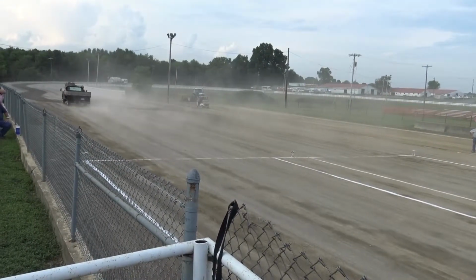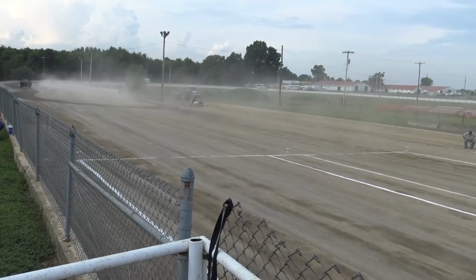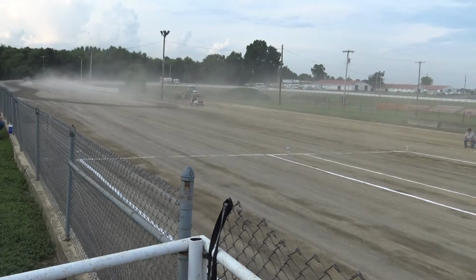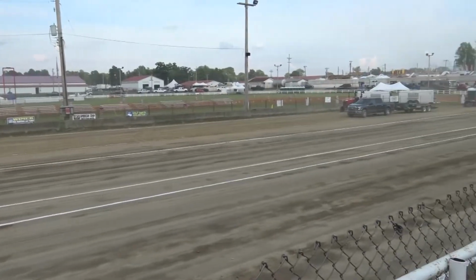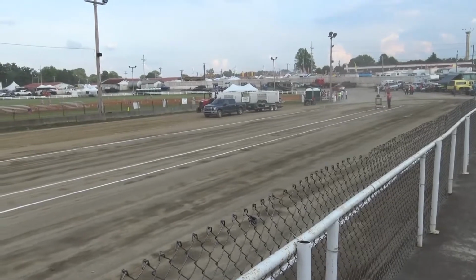You can see the difference. It's just really difficult once that 460 opens up. It does have the power and starts to get down the track, but just no match tonight for that 2.7 EcoBoost, which means we're going to come back to the final run of this 4x4 gas division.